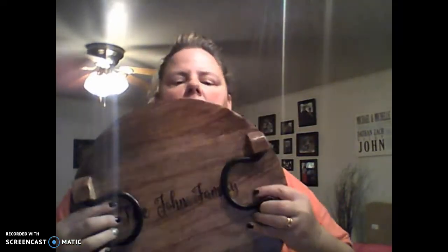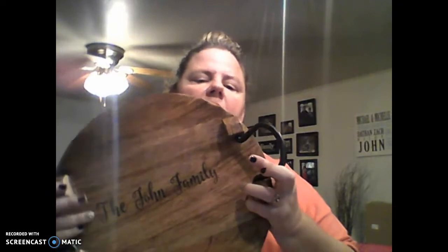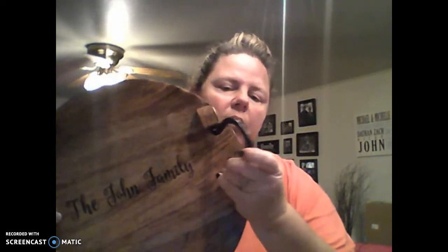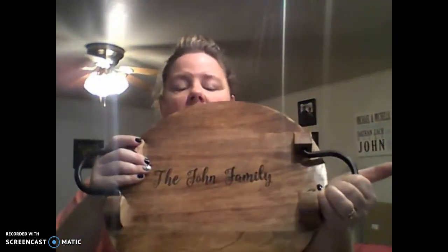So the other thing I would pair you up with, and this would be good either for your home or a great Christmas gift. So I put the John family on ours. Now this is really nice heavy wood. It's a mango wood and it's got the wrought iron handles. And it's nice and thick and it is food safe. Now I personally use it for decor, but you can use it for whatever you want to. So you get that for free also.